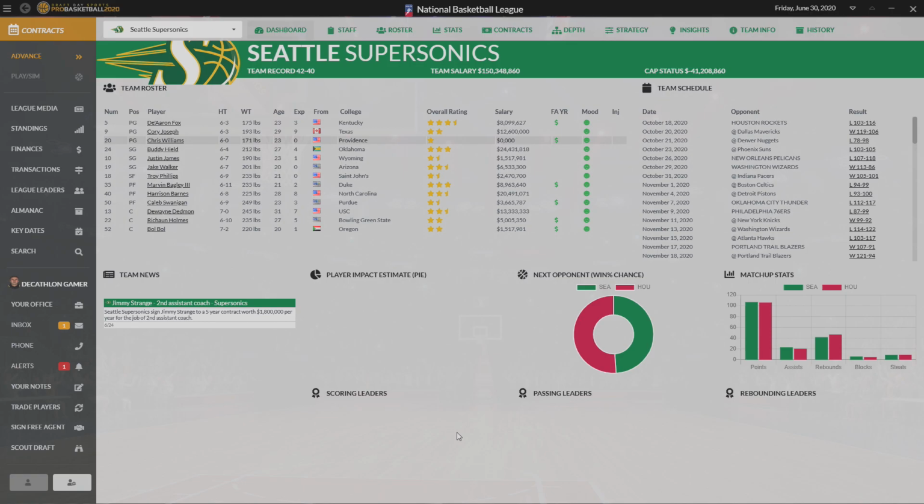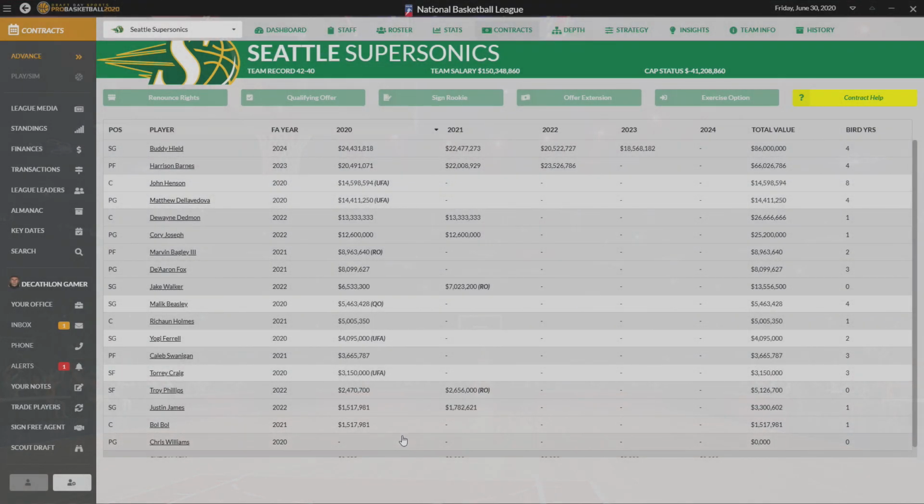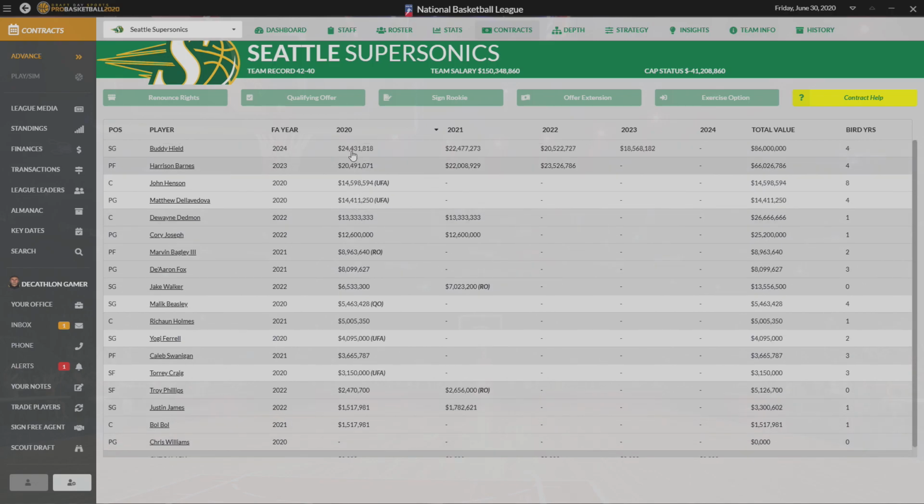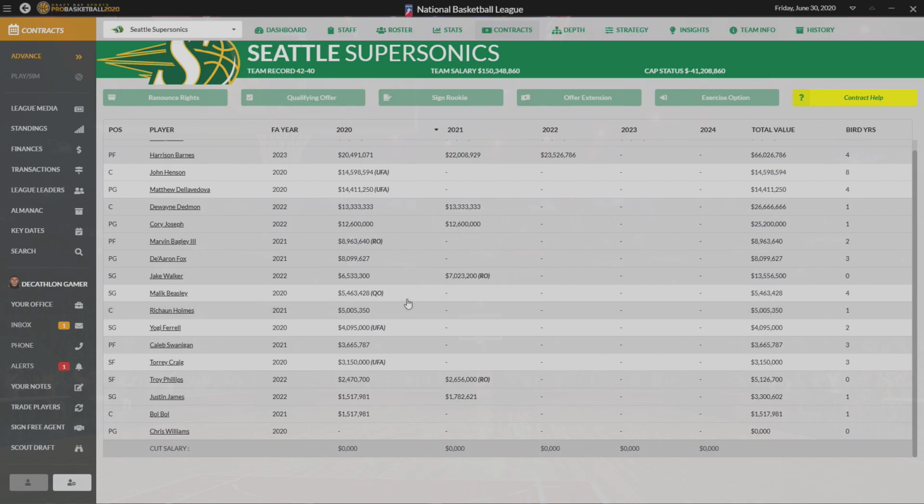In terms of cap status, they're still showing me being way below cap status. And the team salary being at $150 million. But you add this up and we're nowhere near $150 million. So a little confused by that, but actually here we are again, not showing anything. Unrestricted free agents. Okay, they're still counting these against me. I gotcha. Okay.